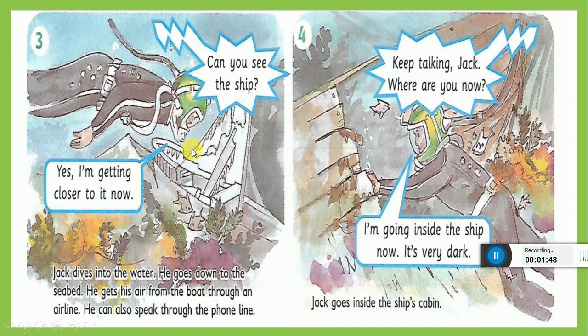He is almost near the ship. He is talking to his friend through a phone line, and he gets air from the boat through an airline.